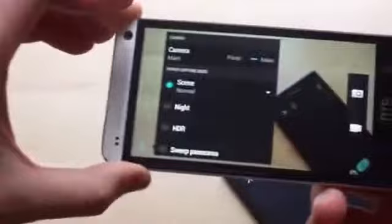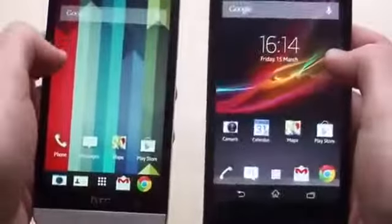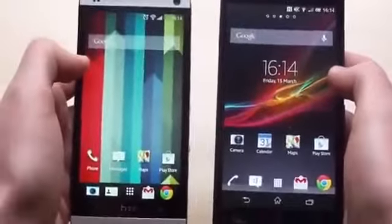So the HTC One scores important wins in key areas. It's got a great design and one of the best screens we've seen, but Sony's bigger screen and waterproofing are not to be dismissed. So there you go, a quick look at the HTC One and Sony Xperia Z. We'll have more details in our write-up.